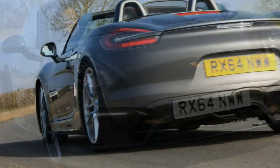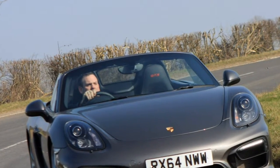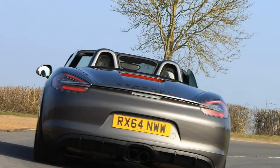There are a couple of cup holders that flip out from the dashboard, and they are useful to hold bottles of water. Rear visibility is terrible when the roof's up, so parking sensors might be a worthwhile option.